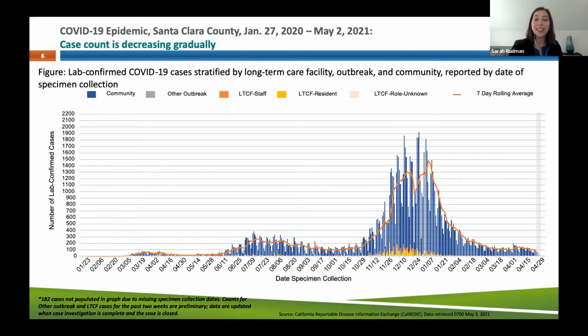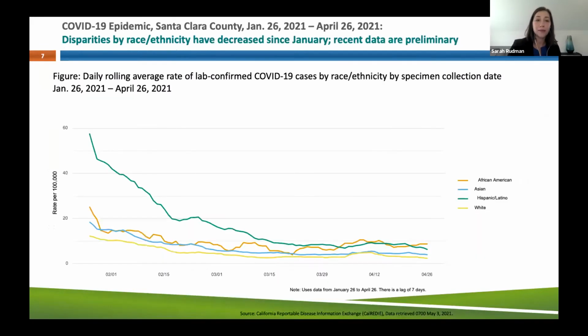And we're now potentially seeing that same pattern with what Dr. Pinsky was describing in that new variants are coming in via travel and initially hitting populations who are more likely to travel or associated with communities who travel, but very quickly transitioning into those non-necessarily travel-associated communities who are otherwise impacted by decreased access to testing, care, dense housing, et cetera, all of those factors that we know have contributed to who's been harder hit by the pandemic.